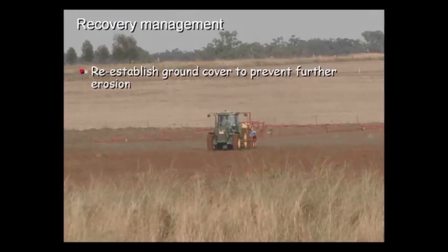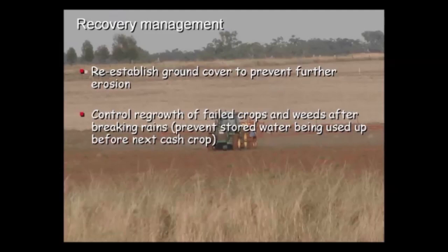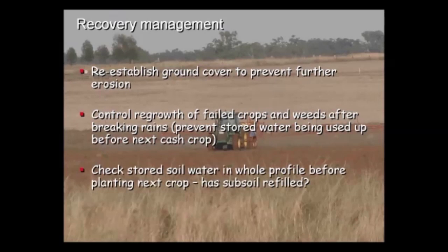Another couple of important points. Obviously, we've talked a lot about erosion, and it's important to re-establish ground cover fairly quickly, particularly on bare paddocks, to prevent erosion. But in the same breath, you need to control regrowth of failed crops and weeds after breaking rains. Otherwise, some of that precious water that's occurred after the drought could be used up by the last crop having another spurt of growth where it's not going to give you any benefit in terms of cash. And the same with weeds. So it's important to get on top of weeds there. And not only for water, but in terms of disease break, getting rid of that disease host bridge between crops can be quite important.